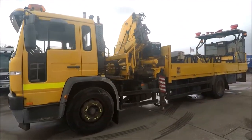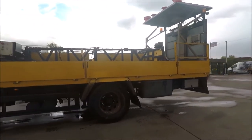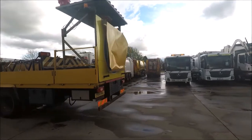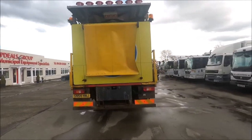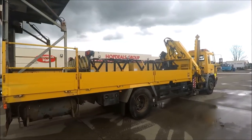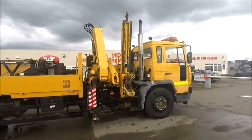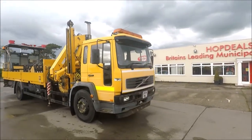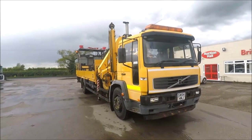Hopdeals.com, authority equipment remarketing specialist, pleased to offer reference number 50, this 2005 Volvo FL6E. It's a 4x2 18-ton truck, has a barrier rig with Wonder remote, highway care safestop crash cushion, and a Terex Atlas 145.2A4D crane, which has capacity of 3 tonnes at 4.5 metres and a reach of 12 metres with capacity of 1 tonne. It has a compressor and a configurable lighting board.